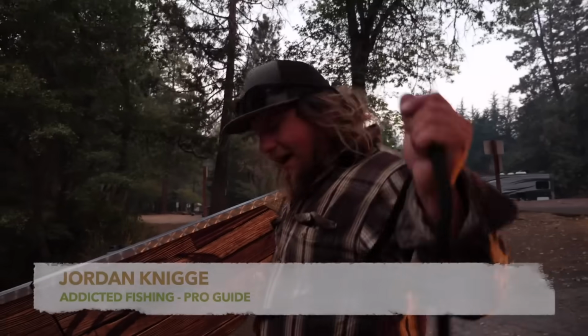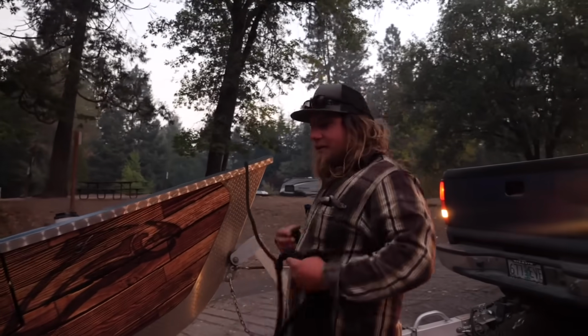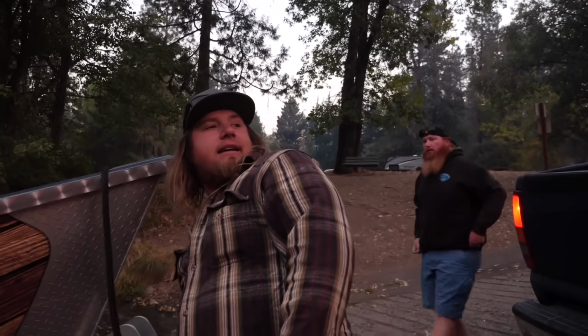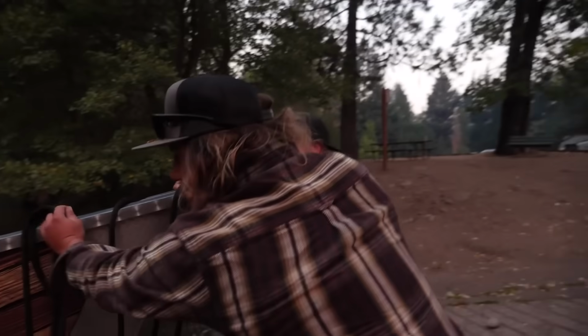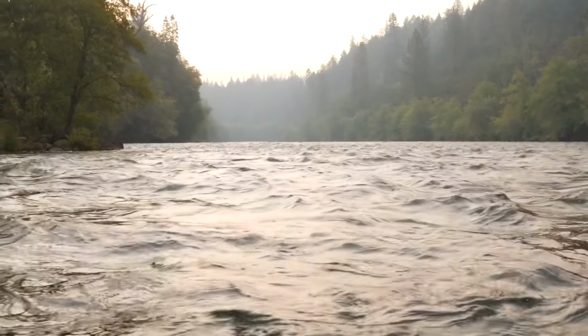Well, everybody, we survived the night. Fires all the way up here this morning. Almost had to evacuate last night. And now it's time to go catch fish. Luckily, because it's so scary out here, nobody's fishing today. Today's gonna be a lot of fun. It's a smoky, hazy day, but it's supposed to be 100 degrees. It's gonna be beautiful out.